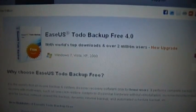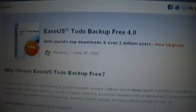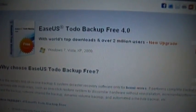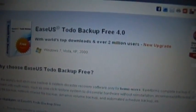Easeus ToDo Backup free for home users. We'll have to try this out. Last time I used Easeus ToDo Backup, the biggest problem I ran into was it was actually slower than the other options that I had available, but it should be a lot more user-friendly than that other program I had.